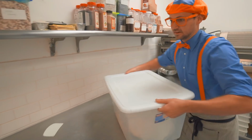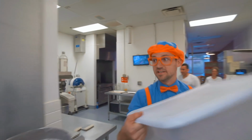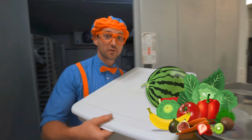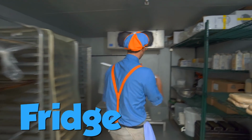Perfect. Now we need to put it in the fridge. And the fridge is this spot right here. Whoa. Just like where you keep all of your foods, your cold foods, this is a fridge. It's really cold.